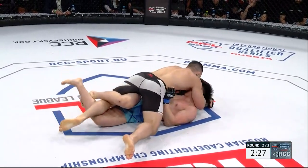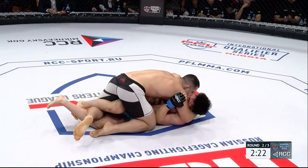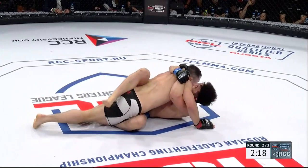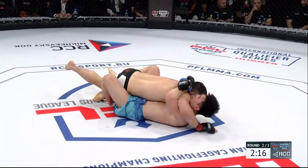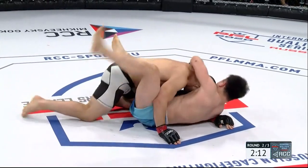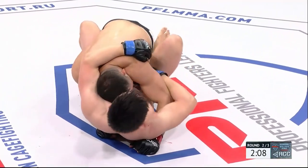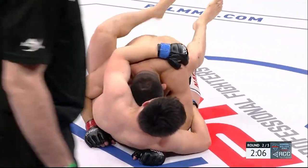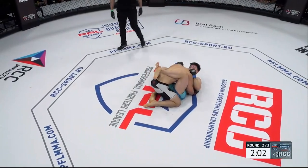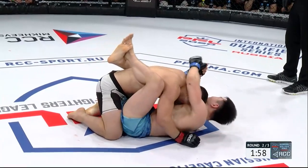At least for now, he gets his left leg free, and he'll look to pass to kind of a 3/4 guard here. Shoulder pressure into the face and neck of Kasimbay in the blue trunks on bottom. And Kasimbay now goes to recover guard, closes his guard underneath. 2 minutes remain here in round number 2. The first of 2 bouts tonight at RCC for the winner in the International Qualifier Series.